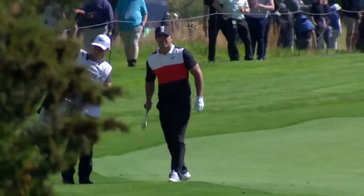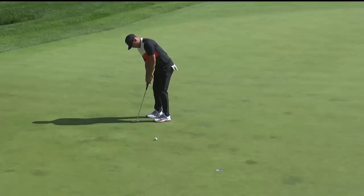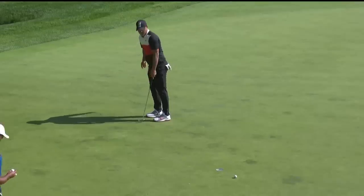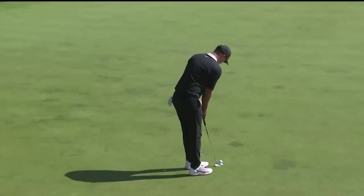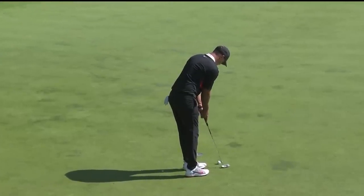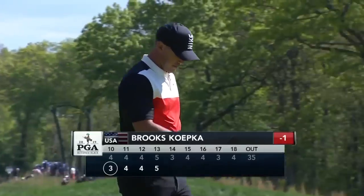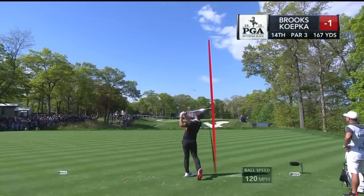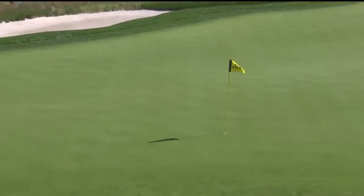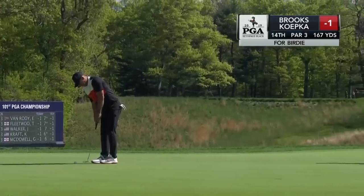Nice aggressive line there for Brooks Koepka. So swing off of his right to left. A cup or two out on the right. And another near miss. One of the caddies driving me around earlier this week gave me the thought of there's no break here at Bethpage. He called it no break Bethpage. This hole playing about as long as it can play. At 167 yards today. We're going to see a lot of that. About 5 yards past the hole location. A lot of judgment and a little bit of luck involved in there, too.